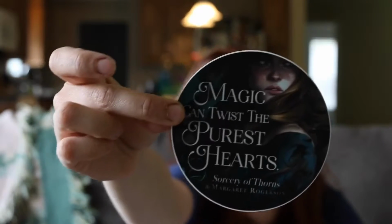So I'm excited to get my hands on it, and it sounds like it takes place inside of a library from what I've read about it, and that would make sense. There's a nice little sticker, and it says, "Magic can twist the purest of hearts." Very true. We have our Dear Reader letter for this book. I always like when boxes do that. I also really like when boxes do the open-after-reading sort of things, so that the author can discuss things with you after you've already read the book. I love those.